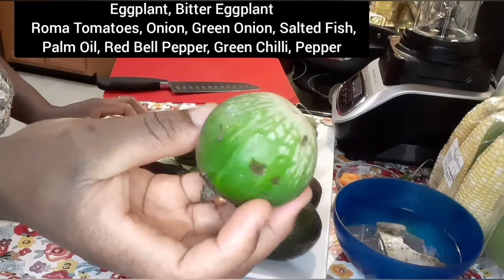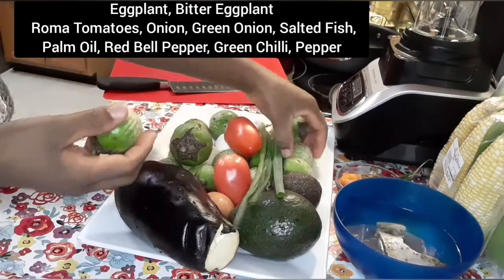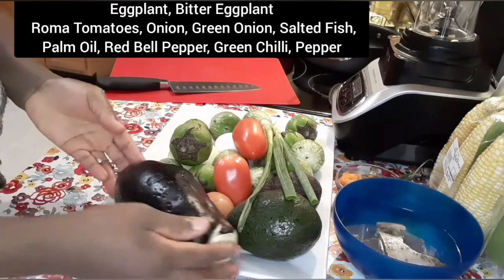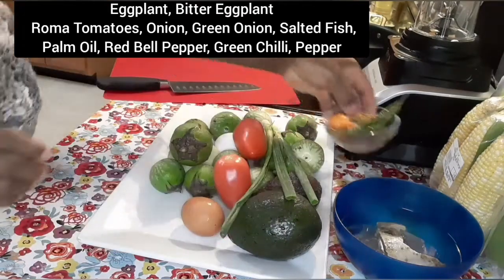Today I'm making the Ghanaian local eggplant stew. And this is the type of eggplant that I'm using today. There are a lot of eggplants that you can choose. This is another type of eggplant, but we are not going to use this one today.